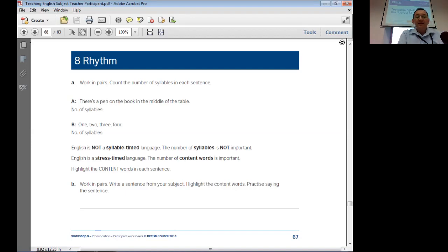Now, explain that English is not a syllable-timed language. The number of syllables is not important. English is a stress-timed language, and the number of content words is important. You're going to do an activity which will highlight this. First of all, ask the participants to mark the content words in the 2 example sentences. The first one: there's a pen on the book in the middle of the table. These are the important words in that sentence. The second one is simply a list. Every item is important. 1, 2, 3, 4. There are 4 content words. So in the first sentence, with 14 syllables, there are only 4 content words. In the second sentence, every one is a content word.